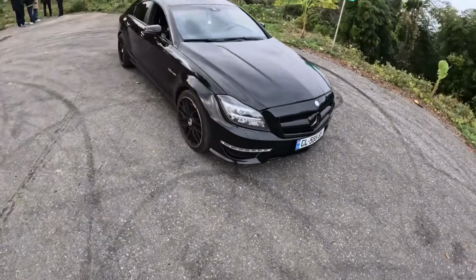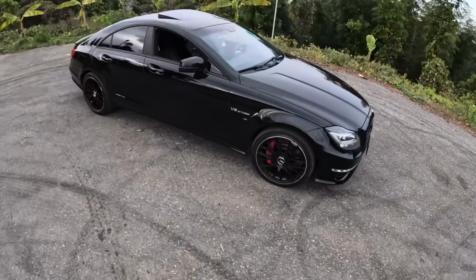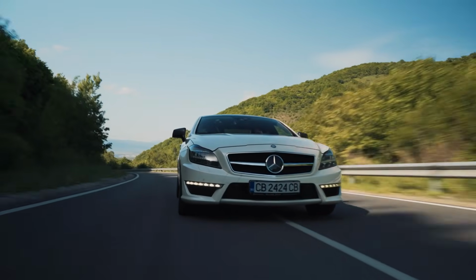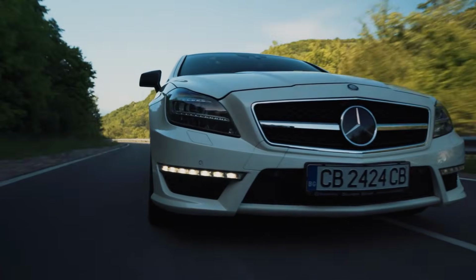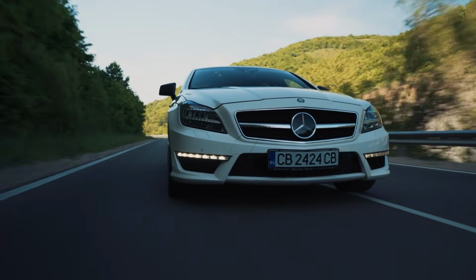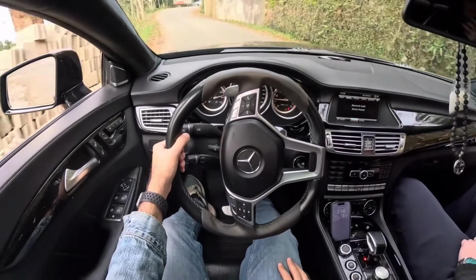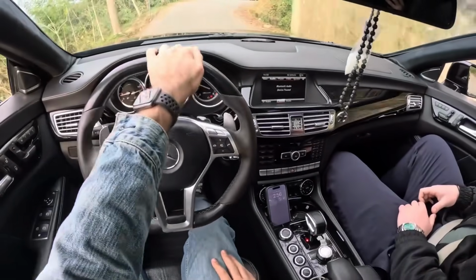Here's the crazy part. The C218 CLS 63 AMG is still underpriced. You can find clean examples for $30,000 to $45,000 right now. That's less than a new base C-Class. For a 577 horsepower twin-turbo AMG weapon that was $100,000 new.